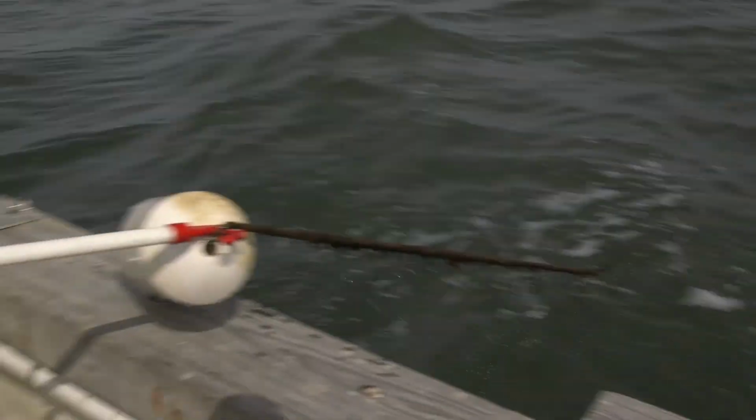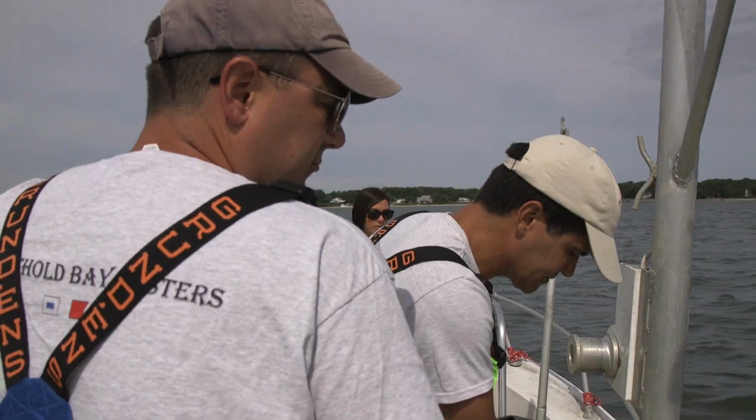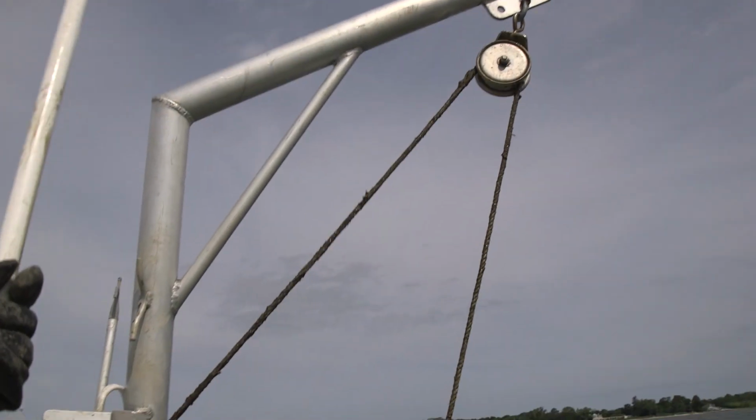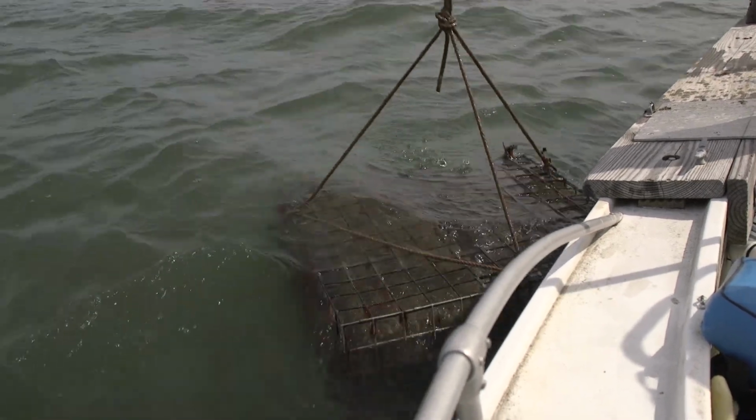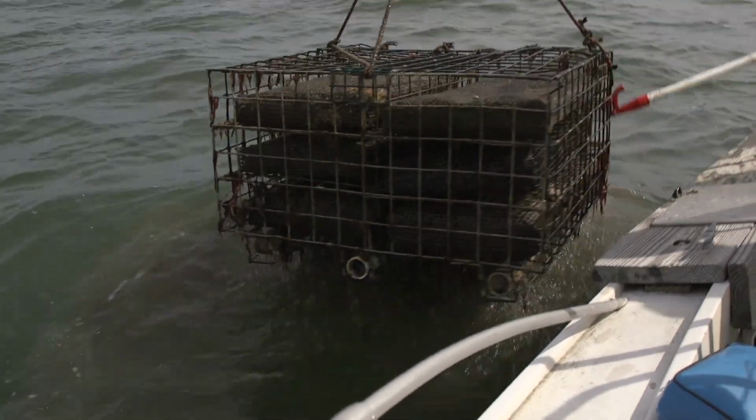site. It's right in the middle of Southold Bay. That's where we put our off-bottom cages and grow the oysters. And it's ours for a 10-year lease. We renew it every year. And as long as we're using it for aquaculture, it's ours indefinitely for farming.